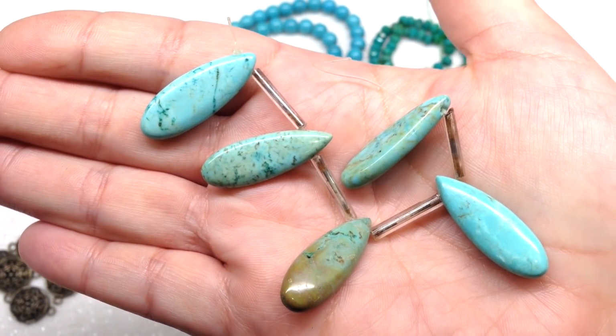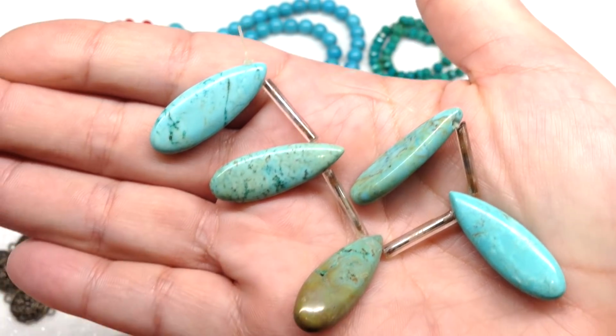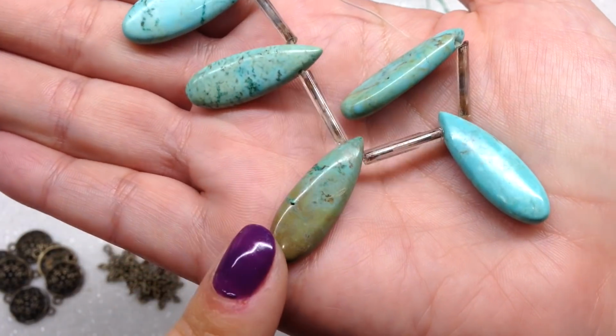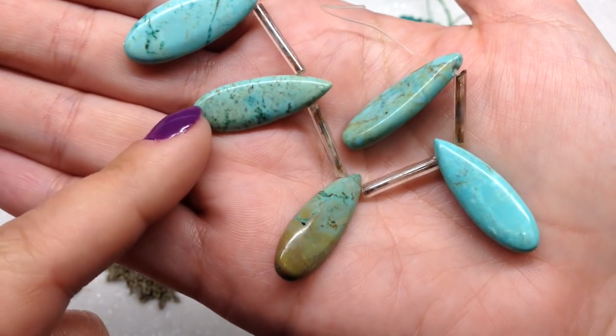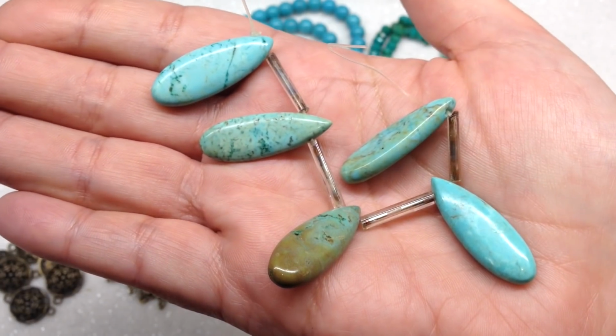Mine are a little bit more pale in color than, say, the turquoise beads that you see back here, or imitation turquoise, I should say. You have some that are a little bit more of a lighter sky blue, and then some that have a little bit more green and brown inside. I love, again, the fact that you get 5 of these. You don't just get 1 or 2.